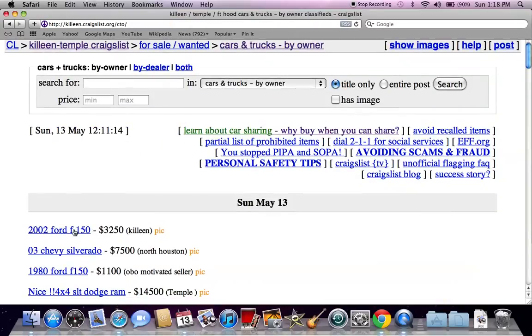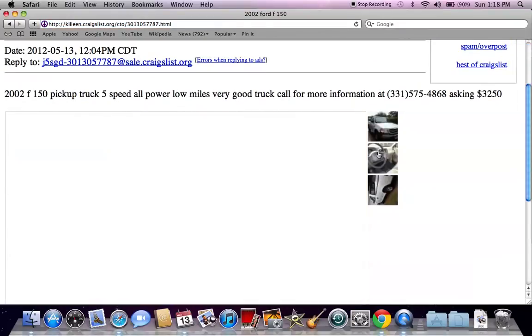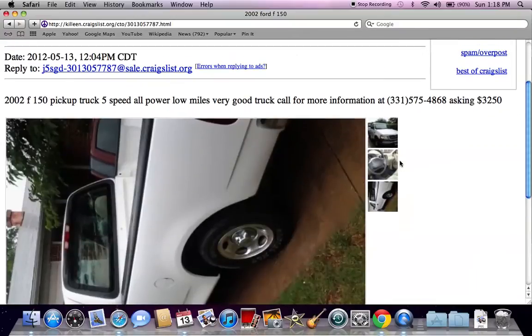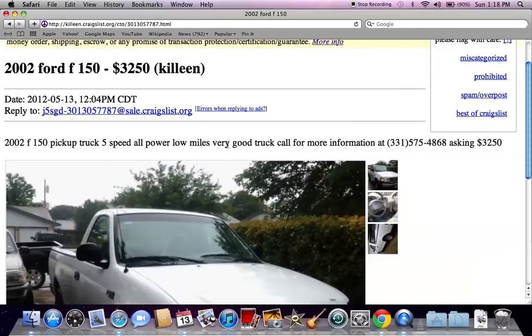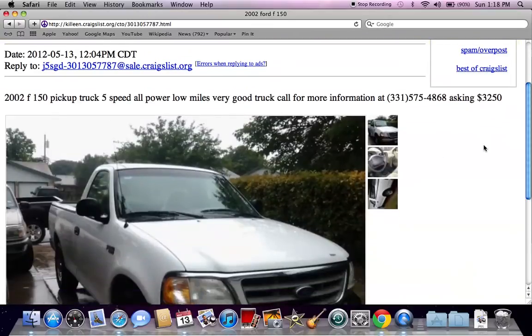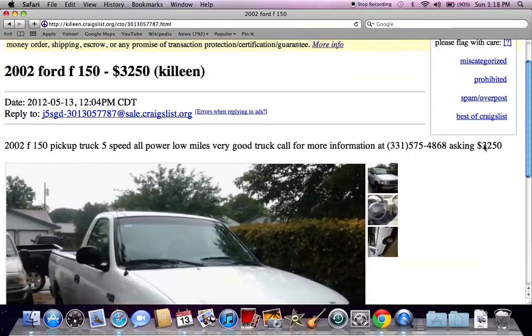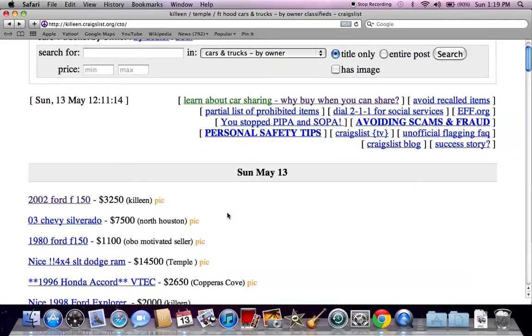The first listing is a 2002 Ford F-150 for only $3,250. So finding a truck at this low of a price would be very difficult if you were going to drive around to used car dealerships or new car dealerships. But on Craigslist, it took us 25 seconds to find a great price on a used truck. Now, it's always a good idea to call and ask a few questions, make sure everything's running good, make sure there's not a ton of miles on it or transmission problems. But finding a used truck for this low of a price is a very good opportunity.